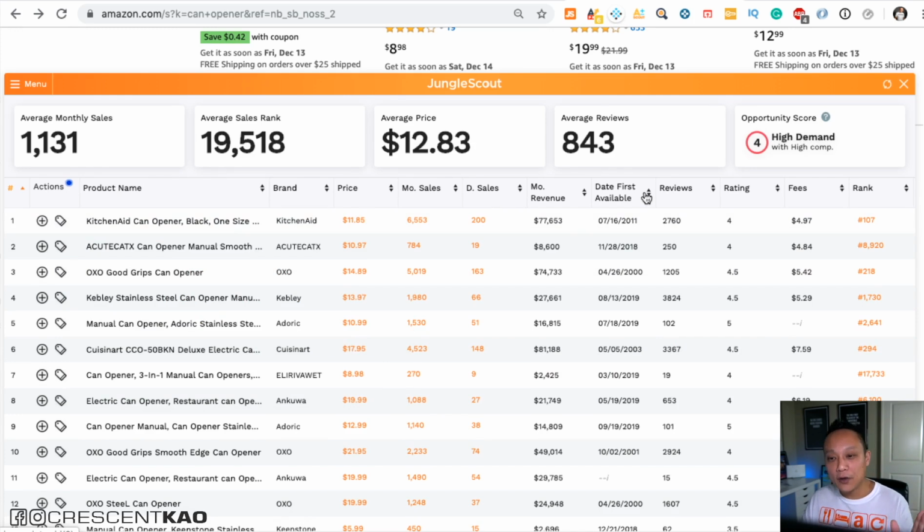And it's pulled up all of the pertinent data for each listing, primarily the price they're selling at, how many units they're selling every month, how many sales they have every day, monthly revenue, the first day this item was for sale on Amazon, and how many reviews they have, including their feedback score. All right, can you see how powerful this tool is? Basically, in one glance, I can determine how competitive this niche is and if it's profitable enough.